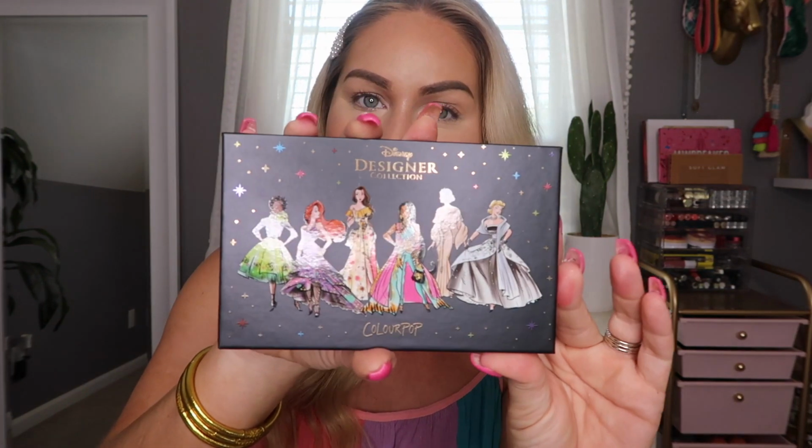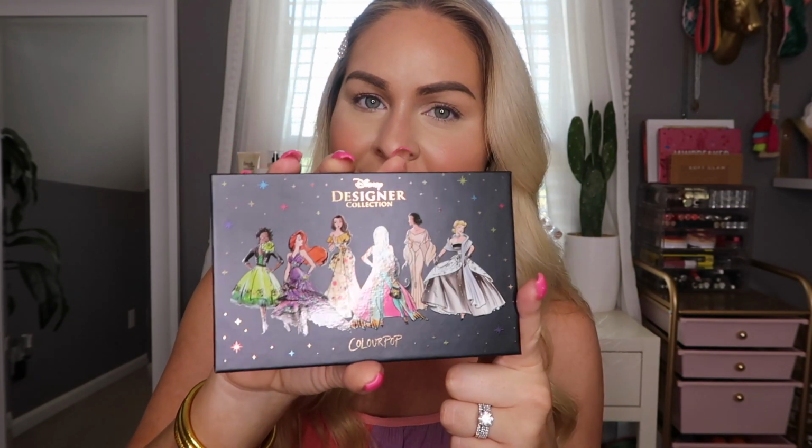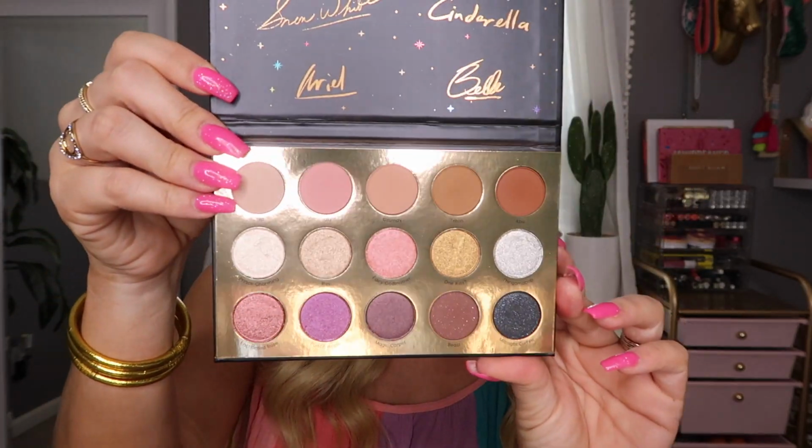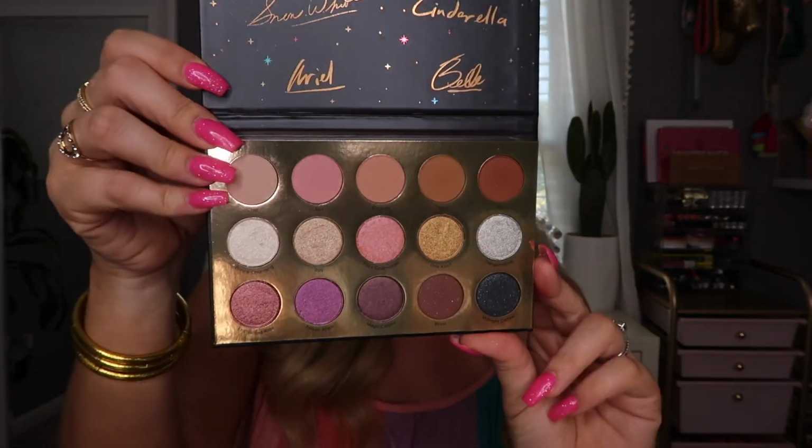So I picked up the Disney Designer Collection. This is the Princess palette. Let's take it out. Oh my goodness, you guys. Here is what it looks like. I know this is not new, but it is new to me. Let's open it. Here are those shades. Oh my goodness, you guys. I mean, these are my shades.